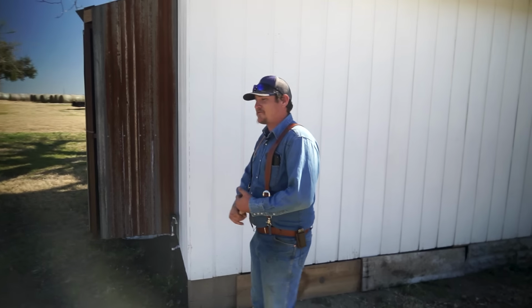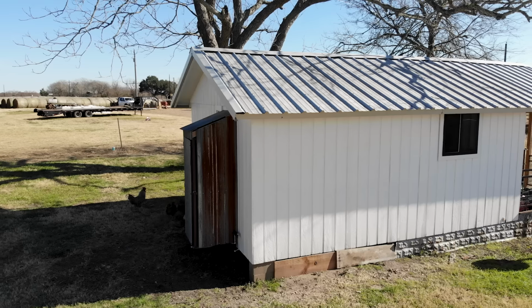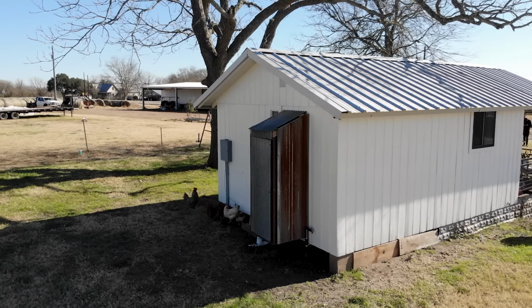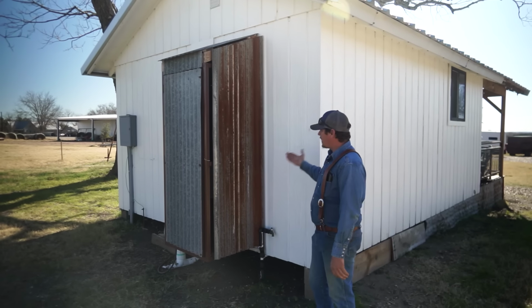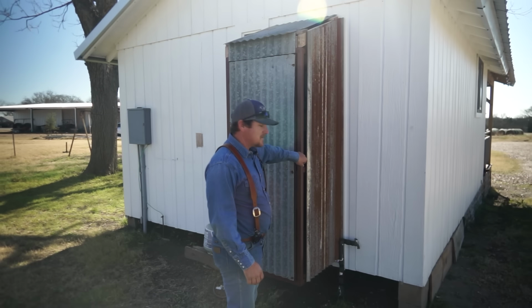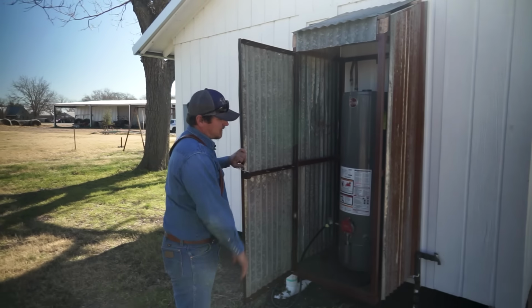One thing that we did have to worry about was our hot water heater. What we ended up doing is using a propane hot water heater that was actually in my grandparents' house, and I built this little building right here. It's not quite 100% finished, but for right now it serves its purpose, and that's how we get our hot water.